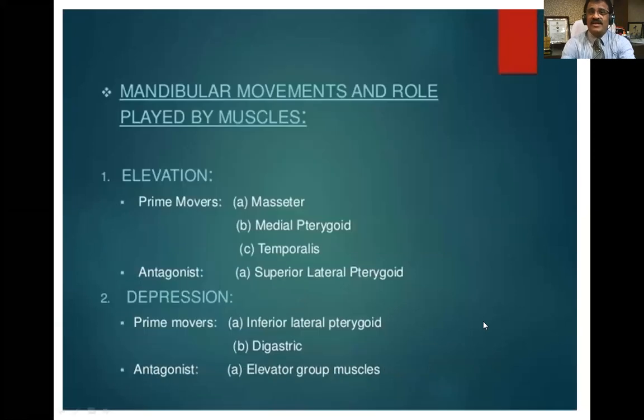Now the mandibular movements and the role of the muscles, we will see now. So we have completed the muscles of mastication: 4 primary muscles of mastication, masseter, temporalis, lateral pterygoid, and medial pterygoid, and 5 accessory muscles of mastication: digastric, geniohyoid, mylohyoid, stylohyoid, and buccinator. Now we'll go for movements.